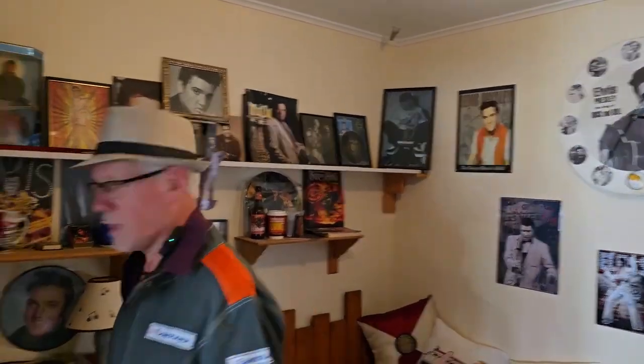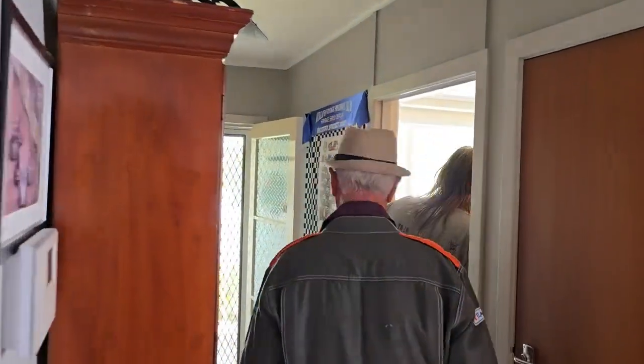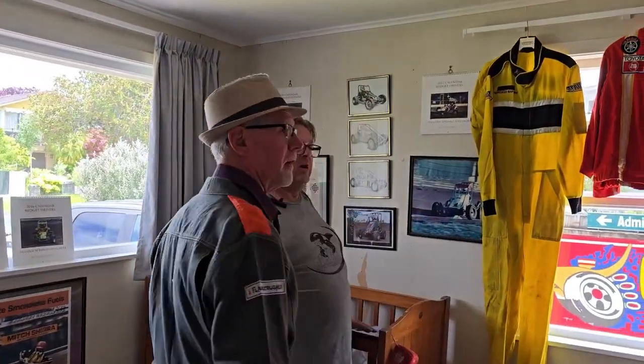You've always been very proud of your Elvis stuff. Yeah, there's still a lot more in cupboards, but it's just about having a room, and never enough room when you're a passionate collector. And then come through to the next room. There's another cool room. This room here is full of knickknacks, trinkets. Again, this is mainly related around speedway, collectibles and what have you.